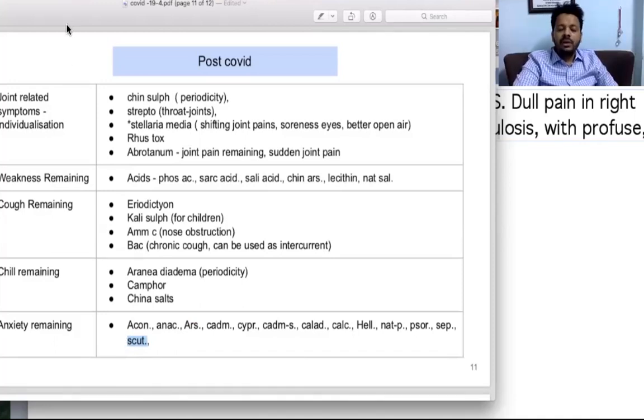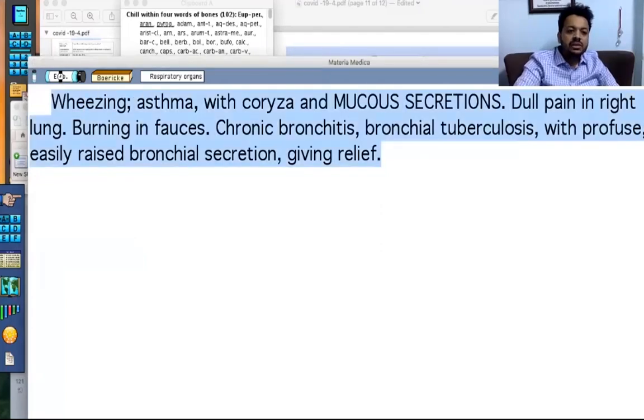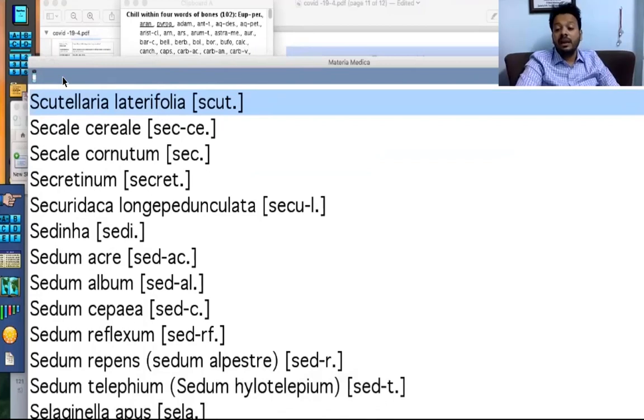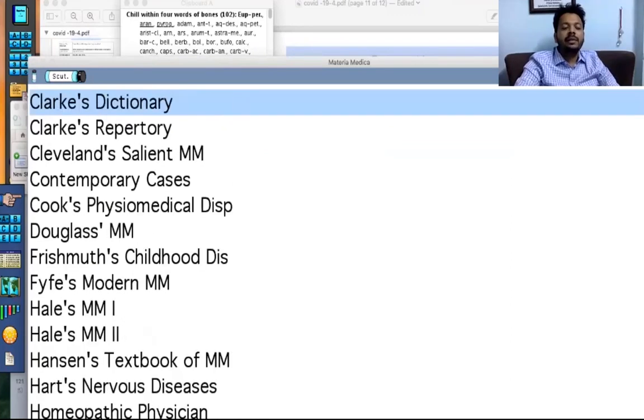When after COVID, suddenly patients are still weak, they are dazed, they are not able to focus back. Scutellaria, remember, after any kind of influenza, when the patients are just not able to focus back in their work, remember this remedy, this will really help a lot of patients. Scutellaria lateriflora, okay? Read Clark. Clark Dictionary Practical Materia Medica.